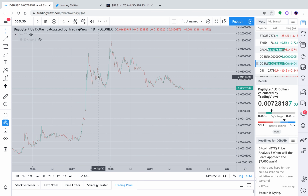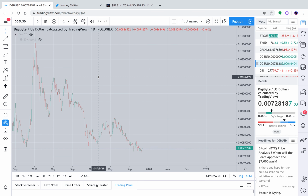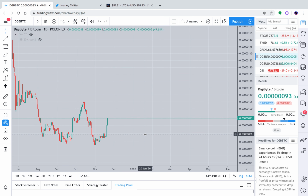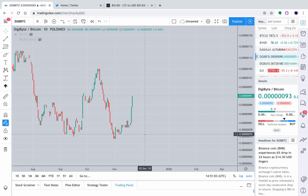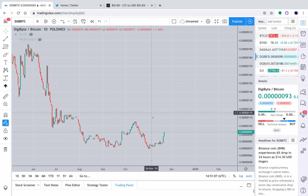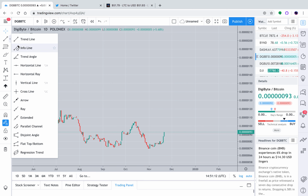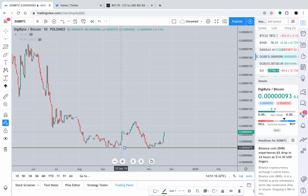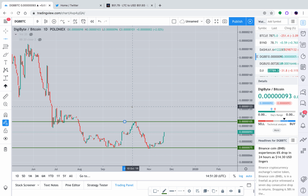Yeah, so we have to check that 105 range, guys, on the BTC ratio. We have to see how that responds. We're back up to 93 sats. Maybe we test that 105 again. So like I said, let's lay out some horizontals again. Right around 75. Put one there.